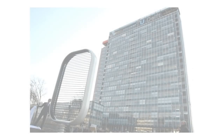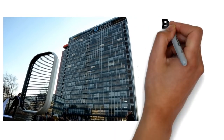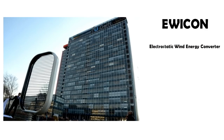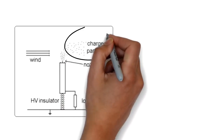Note that in Netherlands, researchers from TU Delft had already created a bladeless wind turbine called Evicon as early as in 2013. Evicon is short for Electrostatic Wind Energy Converter. A working prototype of Evicon is on display at Delft University campus in Rotterdam. As the input voltage for creating ions was kept low in this old model, it used water droplets for charge dispersal rather than to ionize the air particles.